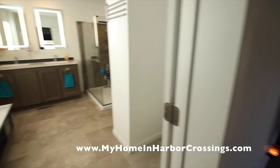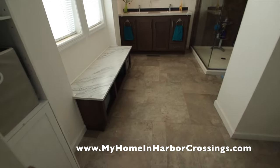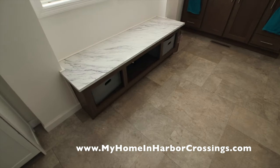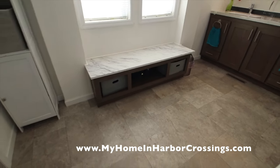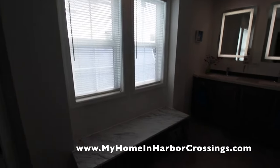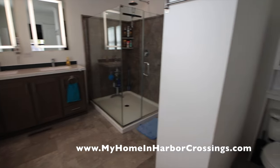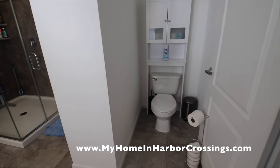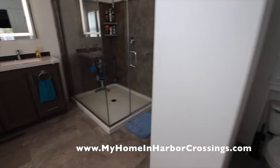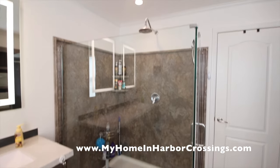So now we're going to enter into the master bathroom. Here you have a bench. Two frosted windows with little mini blinds. There you have your two LED framed mirrors above the sink. Here you have your commode. And then this shower is remarkable.